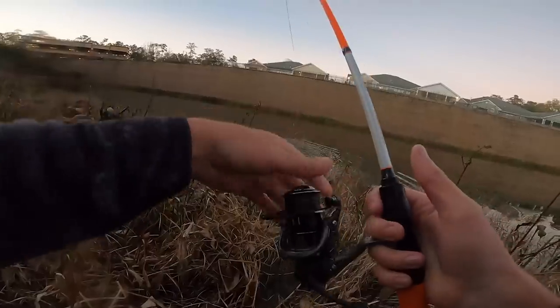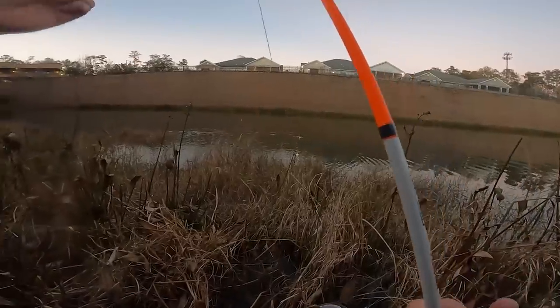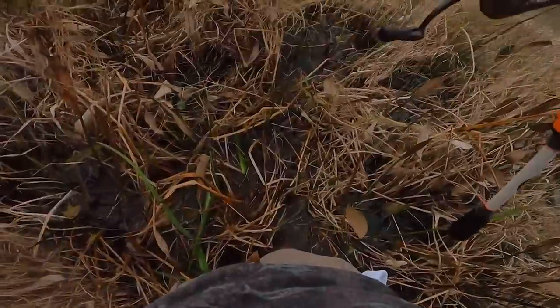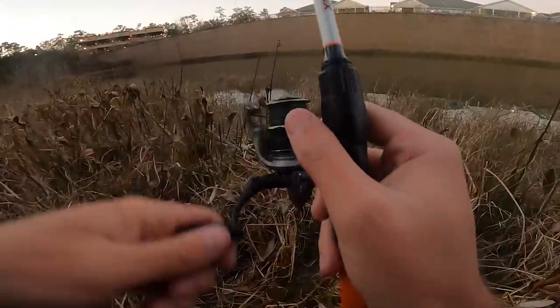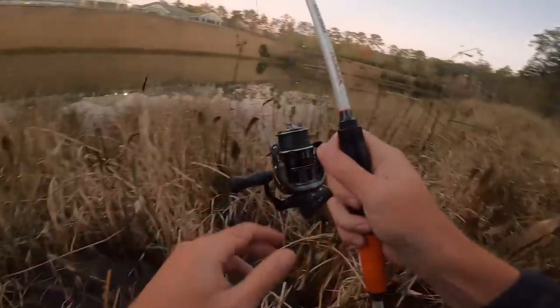Telling you guys, the Ned rig, I was against it for a little bit. I was wrong. Like, it's pretty epic. Pretty freaking epic. I'm just casting the same spot again. I'm already standing in freezing cold water right now, so might as well get the best of it. I can't wait to tell Zade I didn't catch anything. Prank him. Overall, guys, the Walmart reel is performing better than expected.